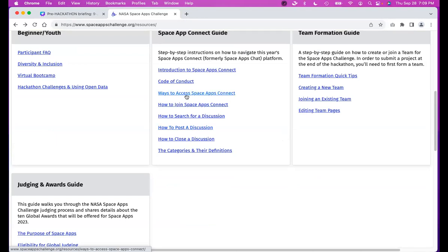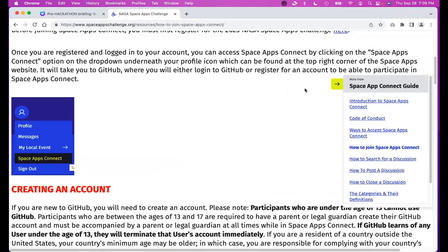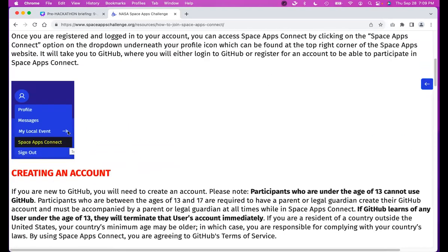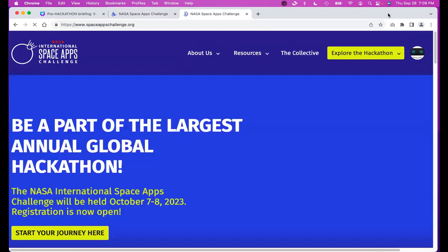But here we have this one here, how to join the Space Apps Connect. And this has a great walkthrough of exactly where to go. Fortunately, the way this works is, as you see here, from your profile page, you'll always have a link. So I'm just going to open up another page here just to make it a little bit easier to show.